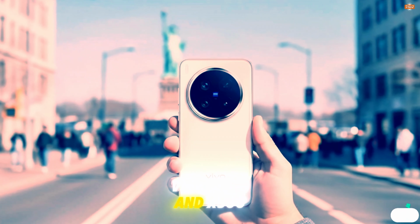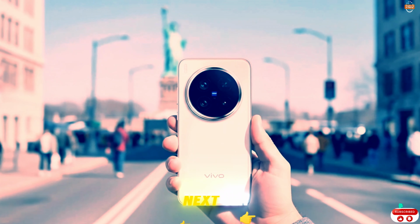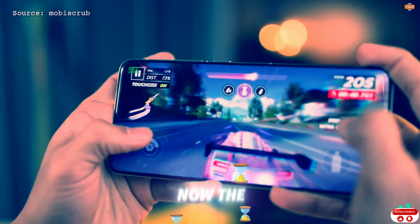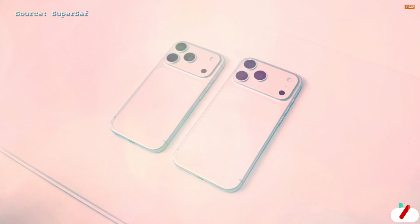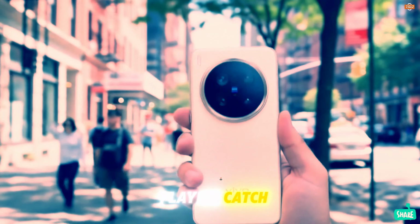So there you have it, the Vivo X300 and X300 Pro coming in hot with cutting-edge hardware, next-gen video features, and bold claims that could shake up the flagship game. Now the big question is, do you think this is enough to stand toe-to-toe with the iPhone 17 Pro and the Galaxy S25 Ultra, or is Vivo still playing catch-up?